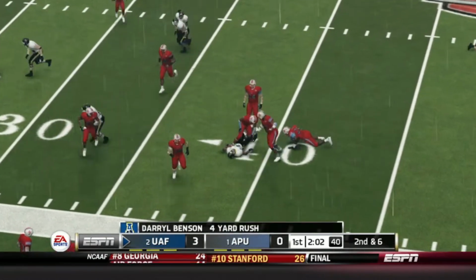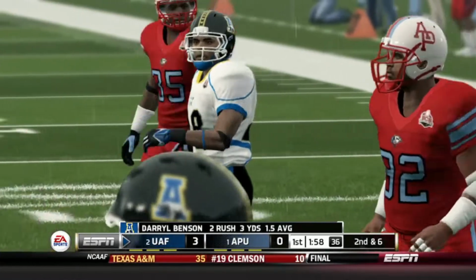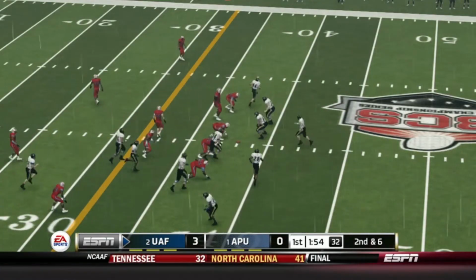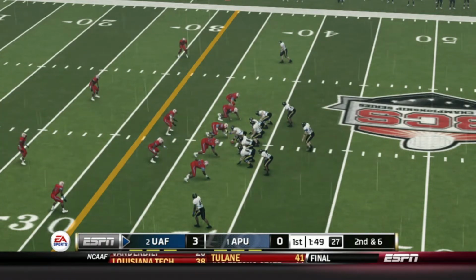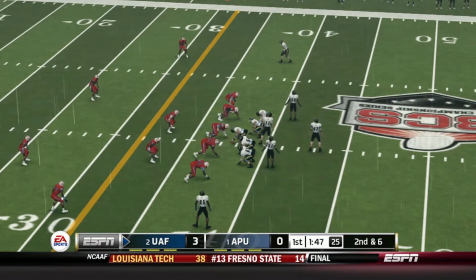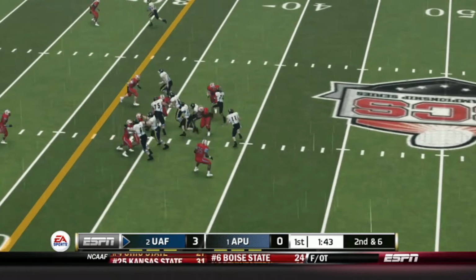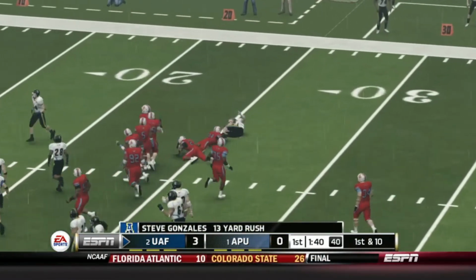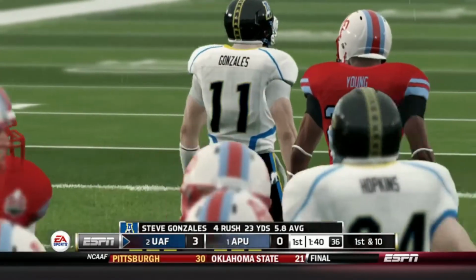Nice run there as they work the outside. Gain of 4 on the play. That makes it 2nd and 6. He's at the 30, and down he goes at the 25-yard line. Gain of 13 yards. First down.